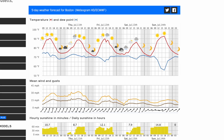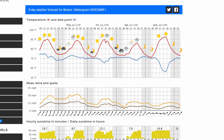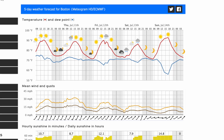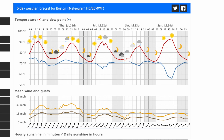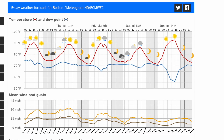I'm gonna pause right here and show you the Boston 5-day meteogram. And there's our temperature near 90. Today would be day 4 of the heat wave. Tomorrow, day 5 of the heat wave. Saturday, showers and storms bring the temperature down, but it's still incredibly sticky. And then Sunday, we may start a new heat wave with the temperature going back above 90.